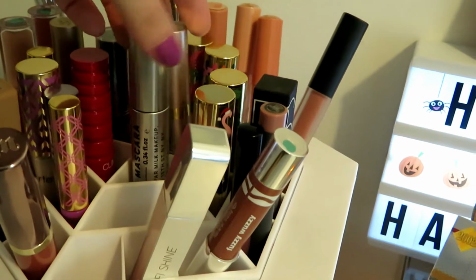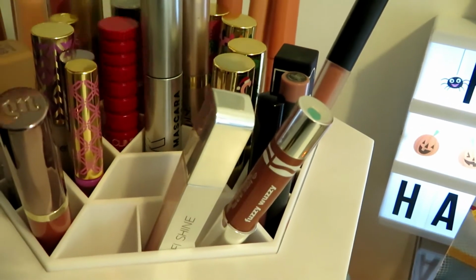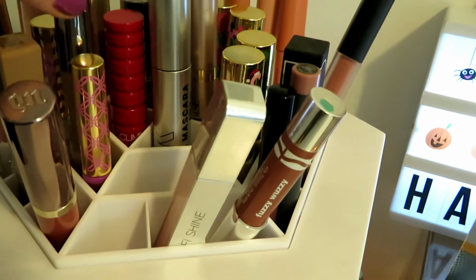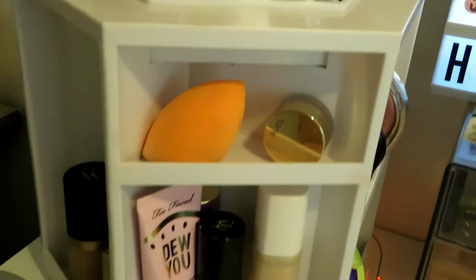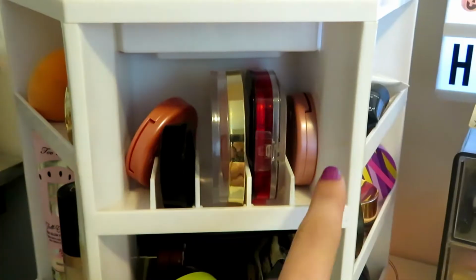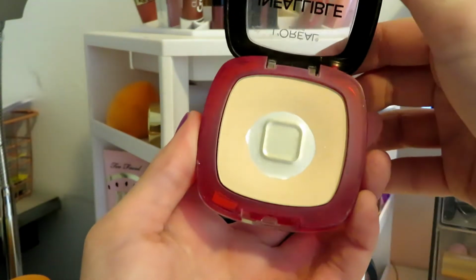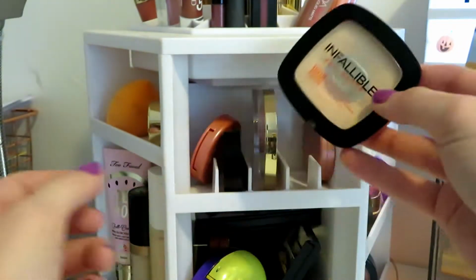In the center I have my favorite mascaras. Brow gel. Concealer. Then I have my backup Real Techniques sponge. Tarte mini blushes. L'Oreal Infallible Pro Matte Powder. I've hit quite a big pan on this guy. I like this for touch-ups.